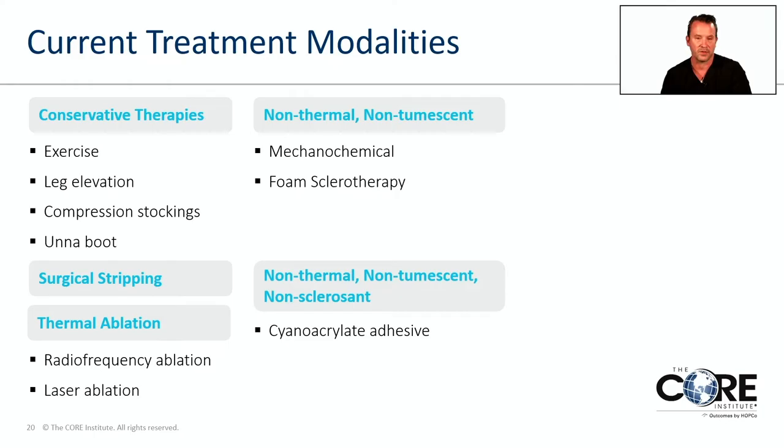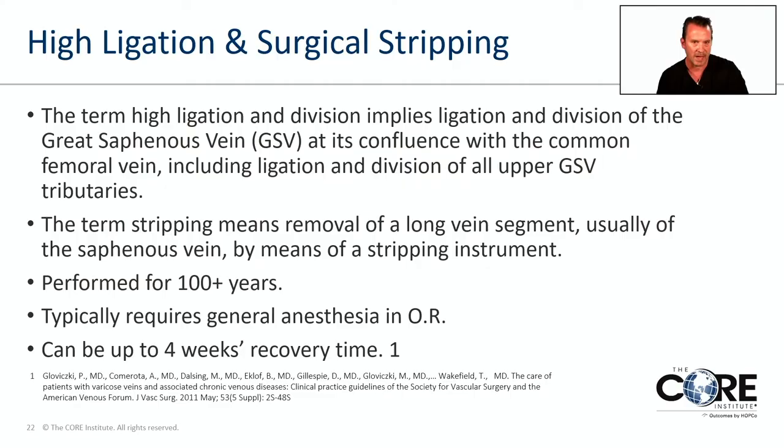So surgical stripping, the term high ligation and division implies ligation, which is closing or stitching closed, a division of the great saphenous vein at its confluence with the common femoral vein, and that's in your groin where that happens. The term stripping means removal of a long segment of vein, usually of the saphenous veins, using a long instrument that actually removes the vein. That was done really commonly years ago. It was associated with admissions to the hospital, and typically patients wound up having worse swelling than they started out with. It was performed for greater than 100 years, usually requires general anesthesia, and the recovery time is really long.